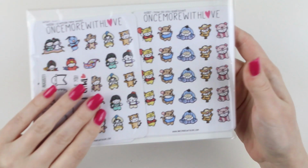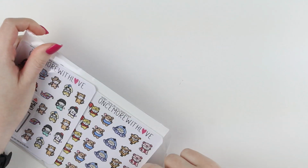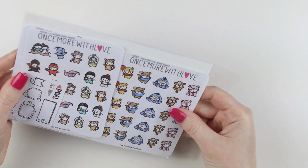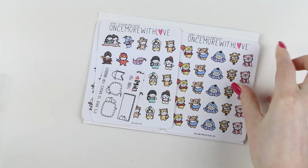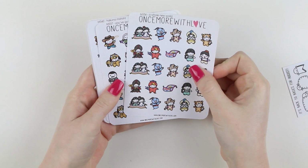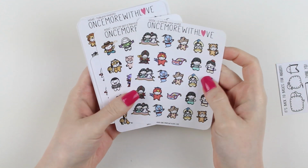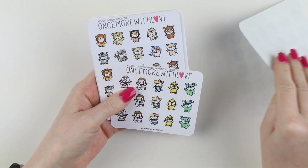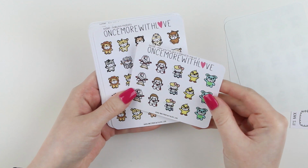Next I'm going to go through my Once More with Love order, and I have been obsessed with all of Marg's character releases. This was the journaling card that was in there. I'm just going to go through these real quick. I picked up the Aladdin ones, and some of these I don't think were new. Some of these were ones I hadn't picked up before, and I've been using a lot of the Disney ones that I already had.